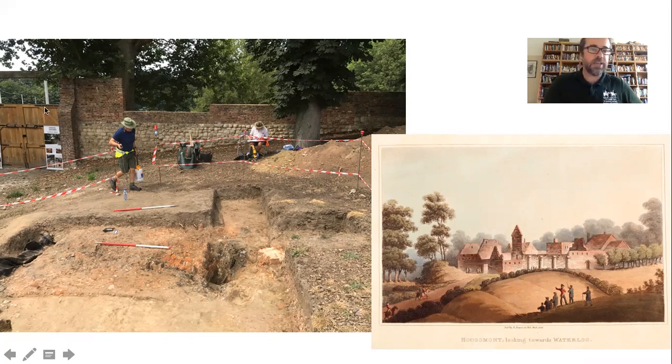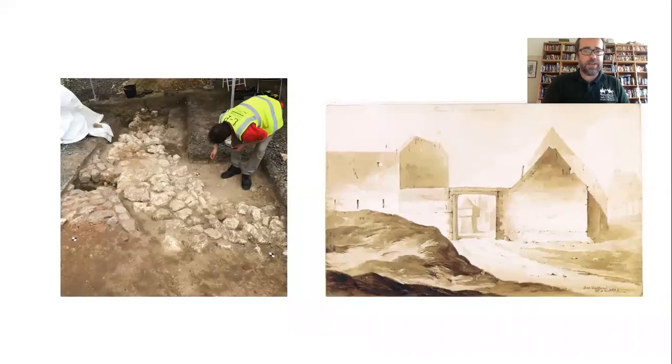So here we are, there's the gate, the reconstructed gate. Here we are just inside it, and we're excavating the remains of this building here. And you can see charred brick and slate here from the demolition of that fire-damaged building. And here again, this was really exciting, the surviving remains of the wall under the ground. You can see there it comes up from towards the gate and then turns a corner. And it's here on this sketch.